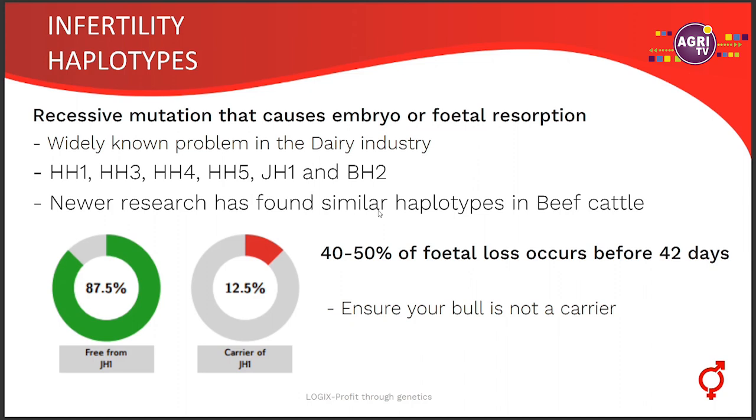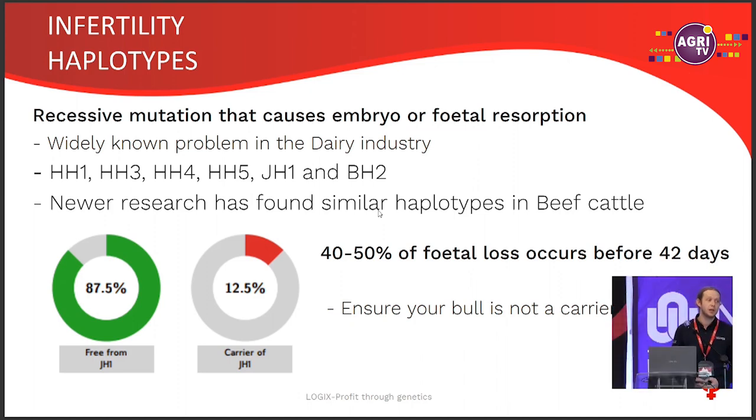They are well known as the Holstein haplotypes, the Jersey haplotypes, and the Brown Swiss haplotypes. And new research has actually identified some novel haplotypes in beef cattle. They are not these ones that are observed. The breeds that they have been seen in include the Limousin and the Simmentaler, so it is potentially going to be in other beef breeds as well.